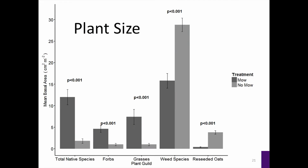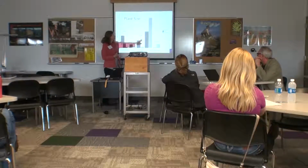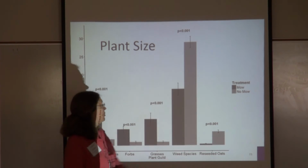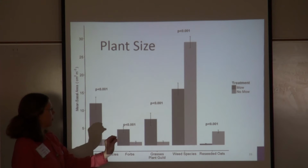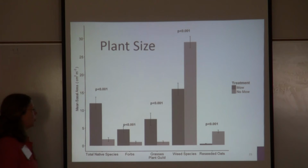Yeah. So plant size, when you look at the prairie plants in the mowed and the unmowed, the forbs, they're 3 or 4 times bigger. The grasses are 3 or 4 times bigger. The weeds, twice as big. So this is the weed species. We're using a basal area measure. And then you have the reseeded oats contributing to the competition as well.